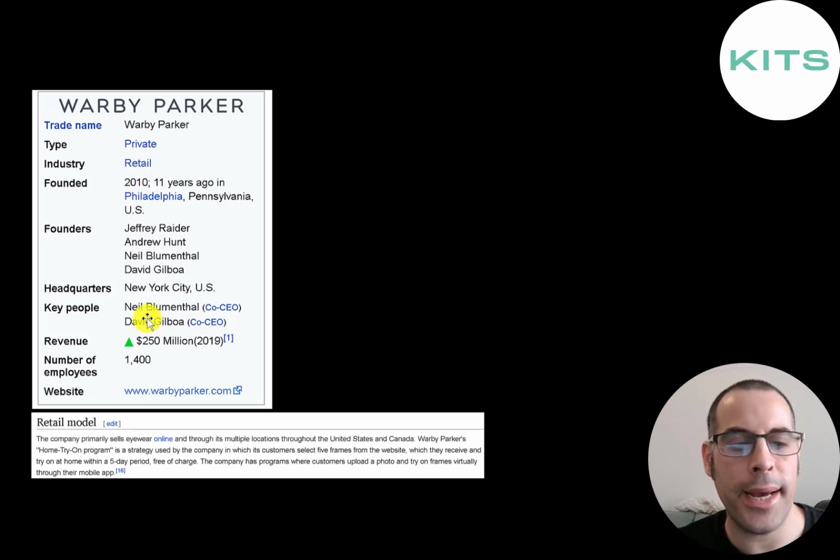Warby Parker is a similar company, but they're a private company, so we can't see their financials. They did report they had $250 million of revenue in 2019. And they mainly sell online, but they do have some brick and mortar locations. What this company does, you can choose 5 frames from their website and they'll mail you those frames for free. You could try them on at home and then mail them back and buy whatever you want. And this company has programs where customers upload a photo and try on frames virtually through their mobile app. But KIT's technology is head and shoulders above this company.